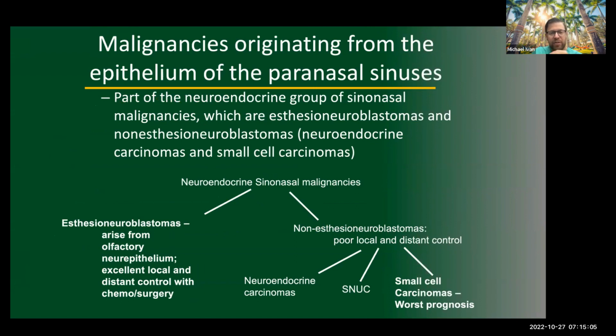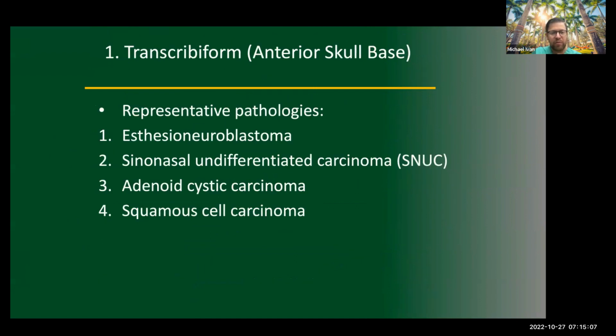So we're going to go through these different pathologies as we go through different areas of the skull base. We're going to start really anteriorly and then go down the skull base. So we start transcribriform, which is the most anterior. And some of the pathologies here are things like esthesioneuroblastoma, SNUC, adenoid cystic carcinoma, and squamous cell carcinoma.